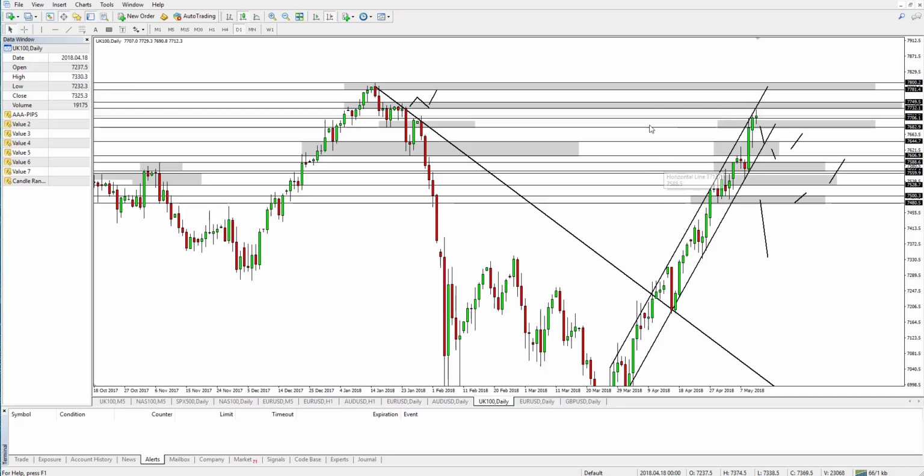But this is what I'm looking at going into next week. These are the main levels, and that's the exact sentiment and reactions that I'll be looking for at these levels. Okay, let's move on to Euro USD.